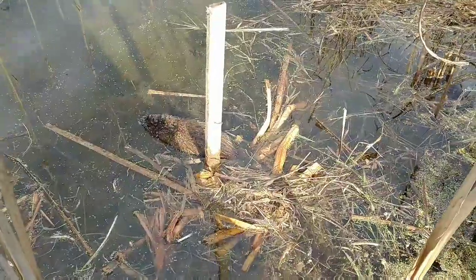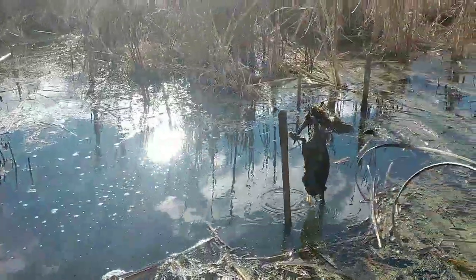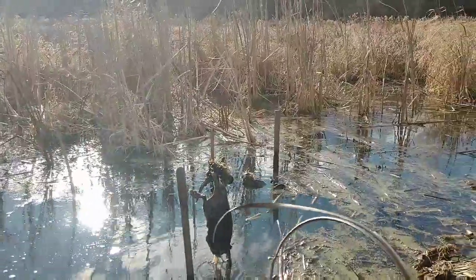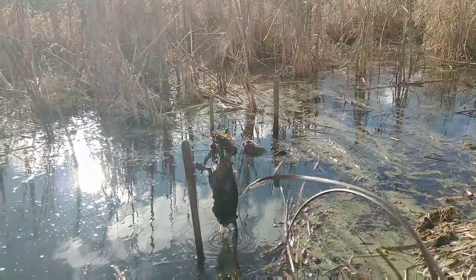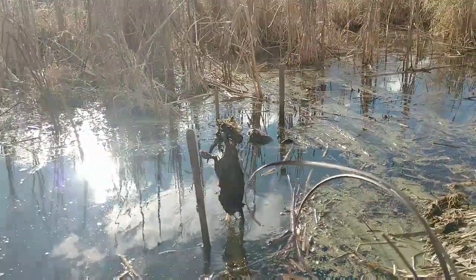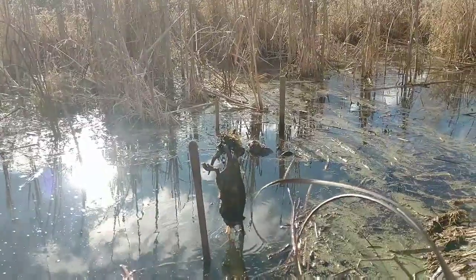Got us another nice rat at the little tiny feeder spot here. And over here, we got 2 more there, hanging out at the log with a couple little feeders on it. Good spot, producing rat after rat. I wish I had tons and tons of spots like this. So we're gonna get these taken care of and the rest of the marsh.